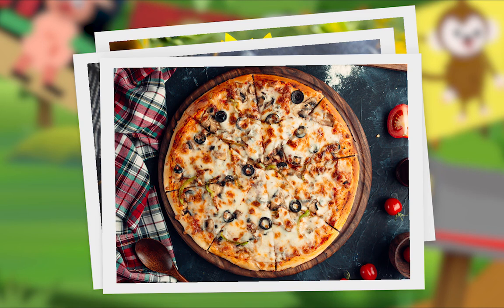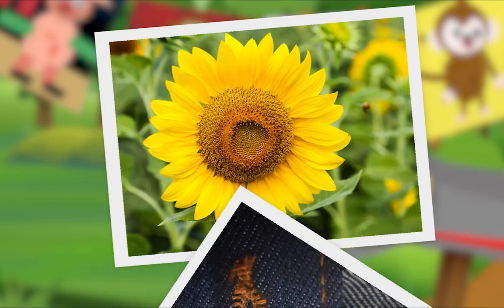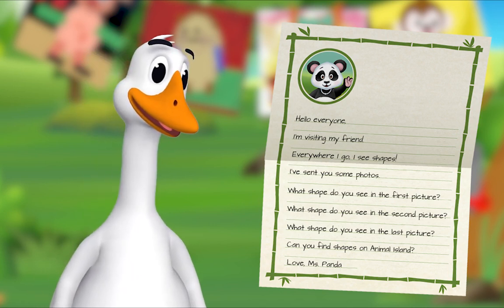What shape do you see in the first picture? Do you see it? Circle! Well done! What shape do you see in the second picture? Oh, I think I see it. Circle! Fantastic! What shape do you see in the last picture? What shape do you see? Circle! Yes! Can you find shapes on Animal Island?